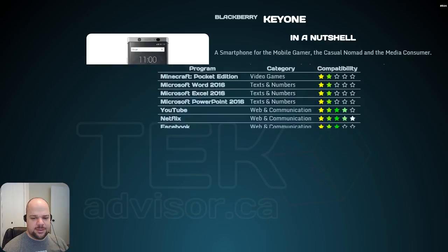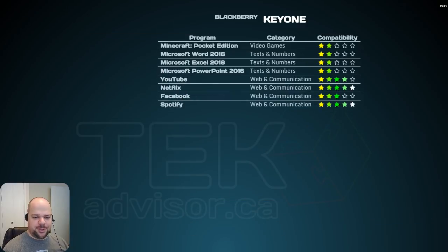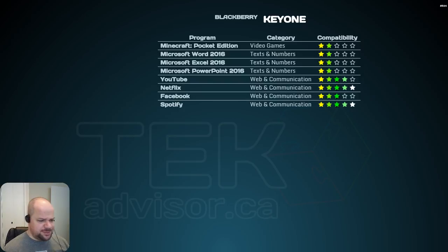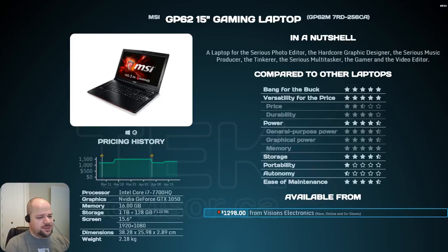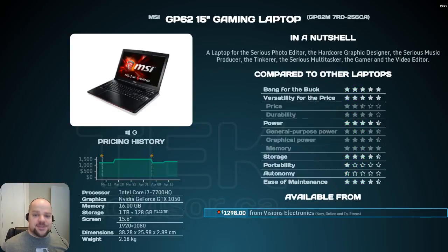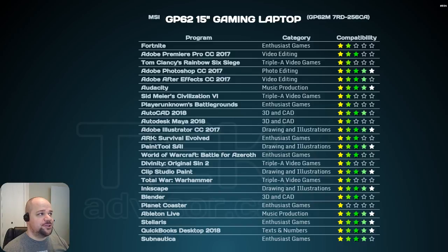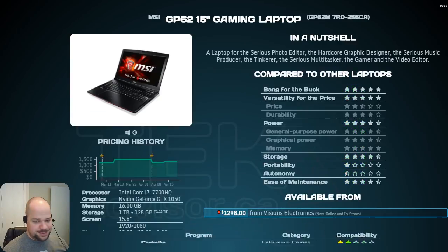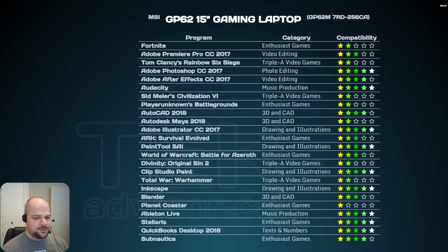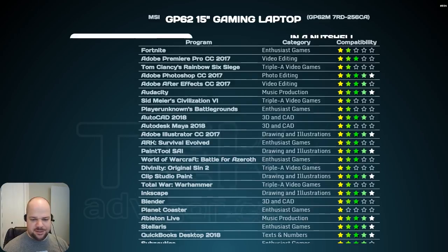BlackBerry Q1. One of the very few options you would have right now to have a physical keyboard on your smartphone. Most people don't benefit from that. And a lot of people are so used to the virtual keyboard anyway that, yeah, there's no speed increase usually. Where the big difference lies for physical keyboards, you can touch type on those. So you don't actually need to look at your screen in order to put text messages and stuff like that in there. So for a few people, a physical keyboard is still a big deal today.